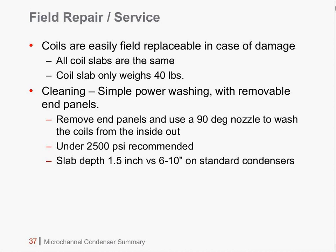Cleaning is a question that surfaces a lot with these. Some people are concerned about the fin spacing. They're very easily cleanable. Their coil depth is only about an inch and a half versus a 6 to 10 inch coil depth on a standard condenser. It does clog up, but it's very easy to clean. All it requires is a little 90-degree nozzle to wash from the inside and under 500 PSI as recommended.